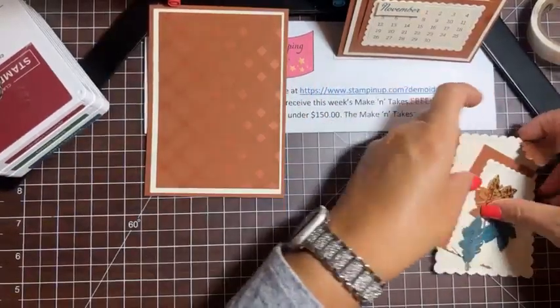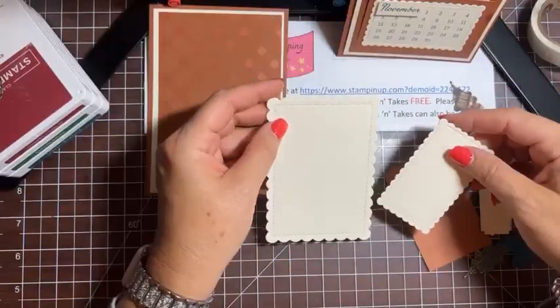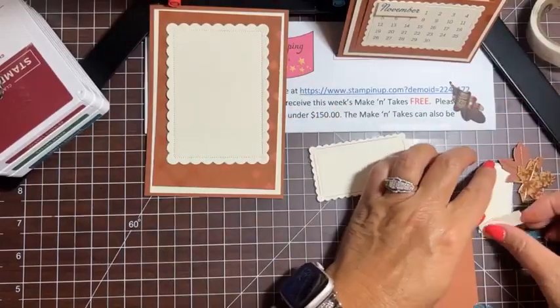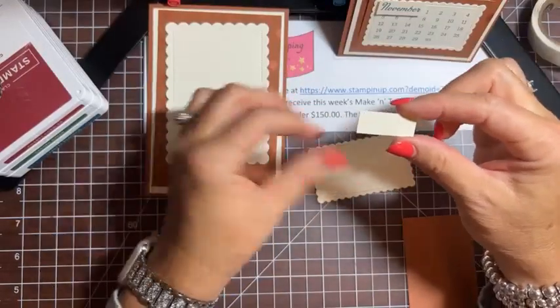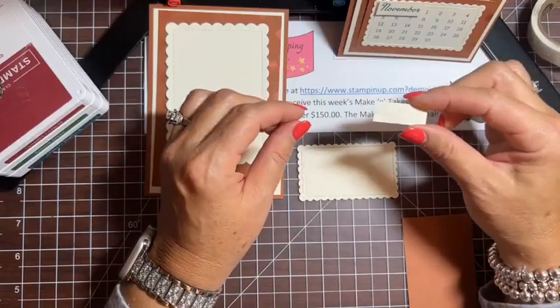All right. Here are the 2 scalloped contours that we cut out of the Very Vanilla. This is going to be the background. We're going to stamp on this one. This is going to be our calendar. I just want a plain rectangle of Very Vanilla to stamp the November on. And this, I think, is 1 1/2.